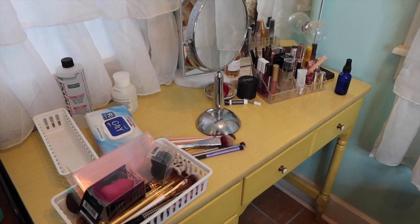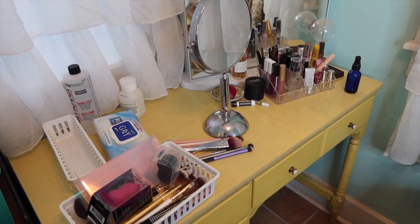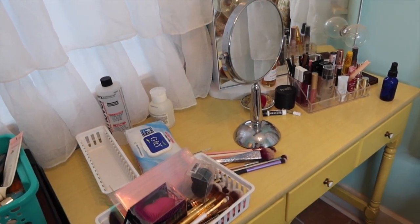All right, it's a gloomy, rainy day today as I film this, so I have the light on so bright in here. It's a little obnoxious, but it looks good on the camera, so we good.